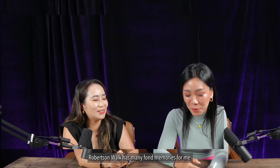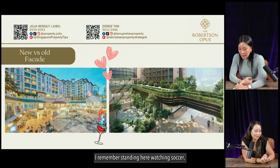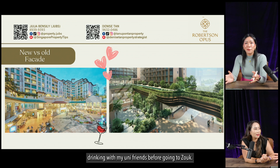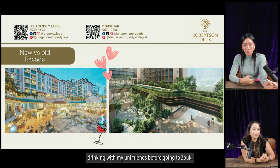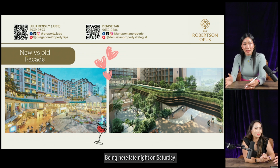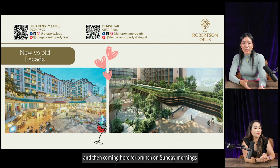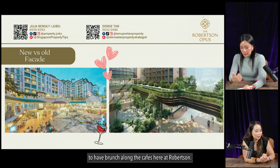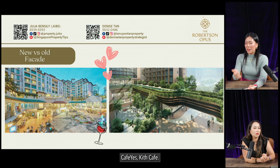You are totally revealing our age, but yes. Robertson Walk has many fond memories for me. I remember standing here, watching late night soccer matches and all that. My uni friends before going to Zouk, being here late night on Saturday, and then coming here for brunch on Sunday mornings to have brunch along the cafes here at Robertson Walk. Yes, and Keith Cafe.